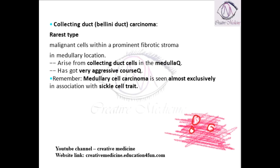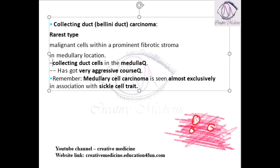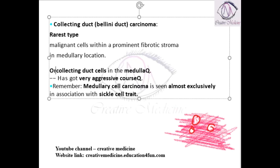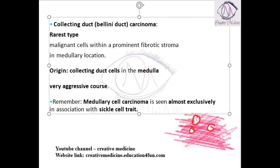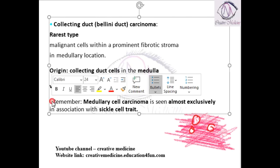Okay, so these are typically in the medullary location. The origin, as the name says, it is collecting duct carcinoma. So it also originates from the collecting duct in the medulla, and this has a very aggressive course because it spreads very fast. So it grows very fast, so it has a very aggressive course, and it also has a poor prognosis because of this aggressive course.